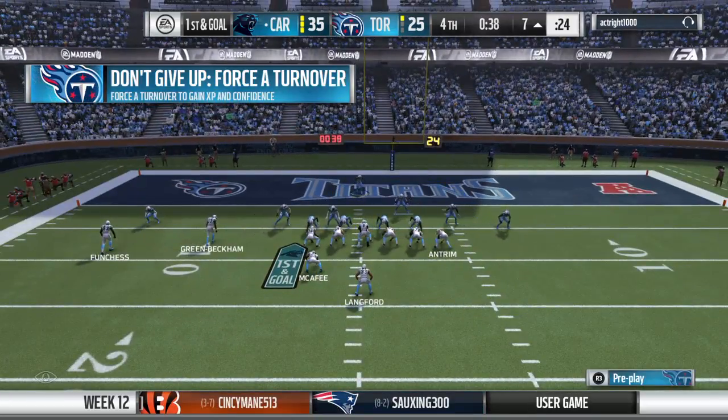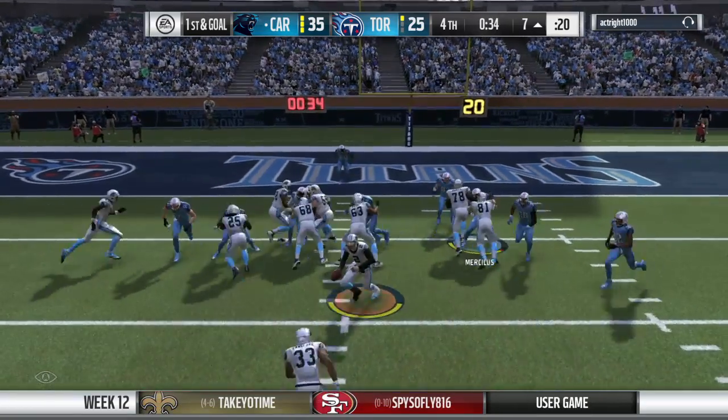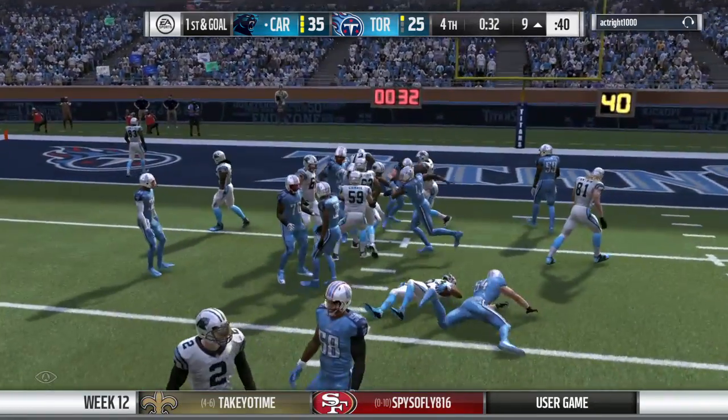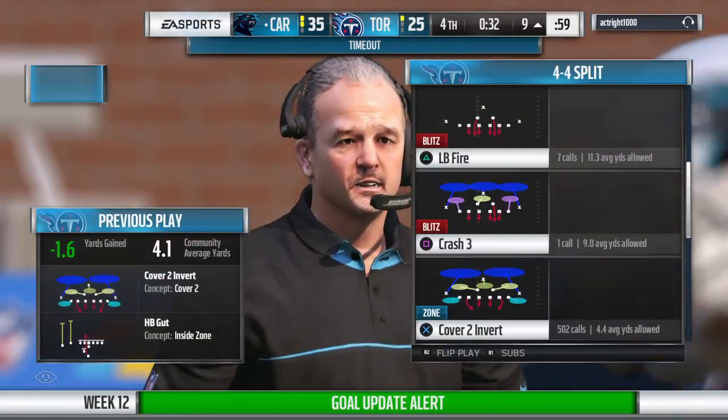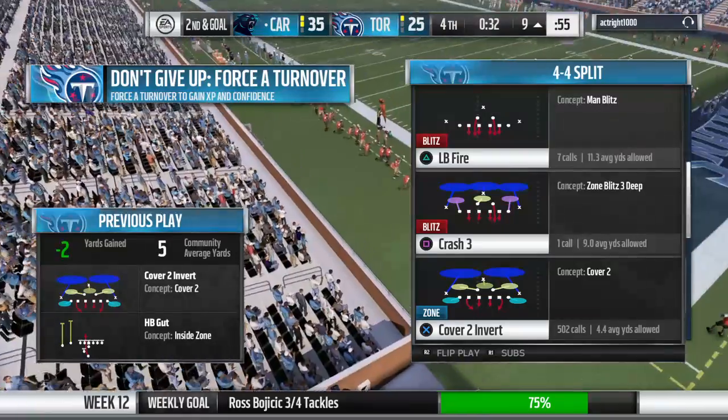Possible run anticipation here as the D-line sandwiches together. 1st and goal. Defense with their backs against the wall. And he is going to lose yardage here. It's a loss of 2 there, bringing up 2nd down.